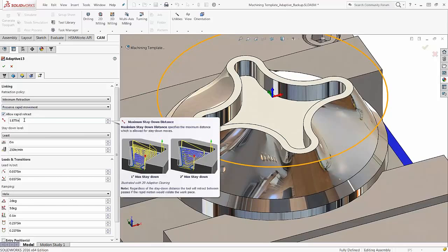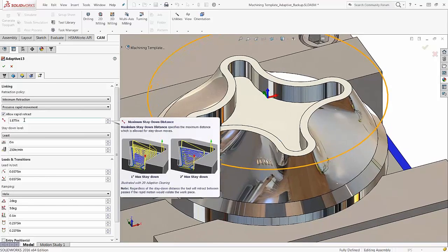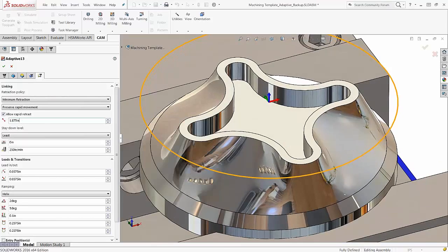Here, what we're looking at is our maximum stay down distance. Because of the adaptive clearing, it's going to keep reevaluating the material, the stock, and the part to keep getting the most efficient toolpath and keep the tool engaged as much as possible. So it's going to keep reanalyzing the moves that it's doing and looking at the different places on the model where it's most efficiently going to take that bite. This distance is our maximum stay down distance.